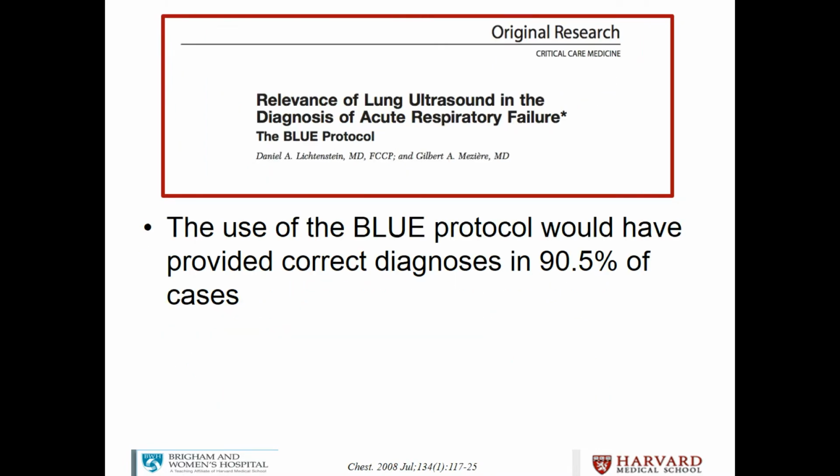And Daniel Lichtenstein, who can be considered the father of lung ultrasonography, demonstrated that using his BLUE protocol, he would have been able to diagnose correctly in over 90% of the cases compared to conventional methods of X-rays and CAT scans, et cetera.